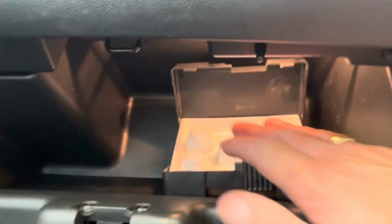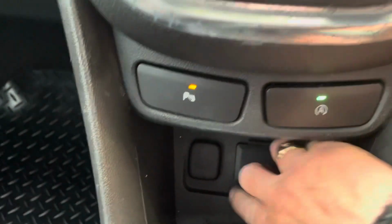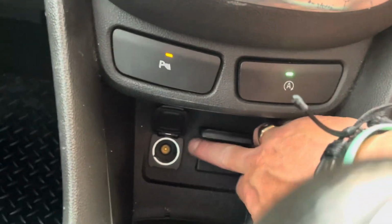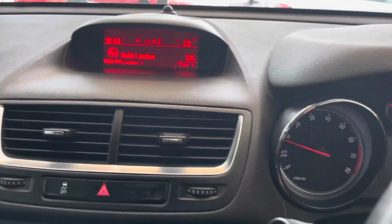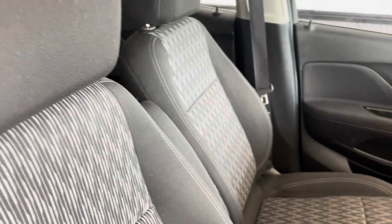You have an upper glove box and a lower glove box, locking wheel nuts in there, so loads of storage in here. You do also have driver's armrest here, and more storage in there. You have USB and AUX point and a power point there, so they're all there. Like I said, you've got digital radio there, Bluetooth for your telephone. We have 2 keys with this car. Let's turn that off. So absolutely fantastic condition inside, certainly not been abused.